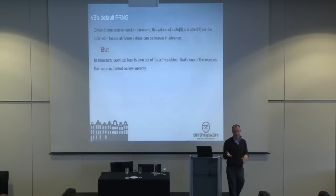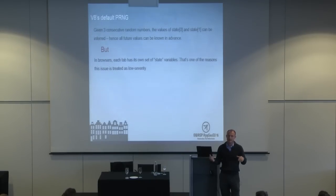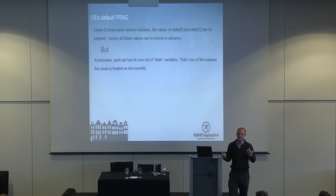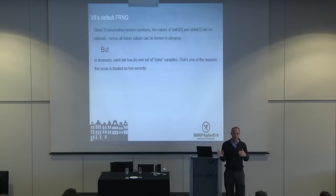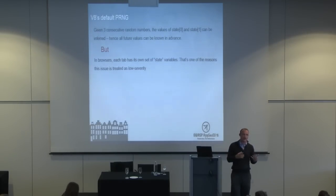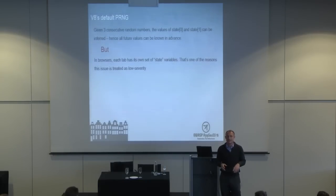But in a web browser, in Chrome, each tab runs in a different process. Different process means that the private data members of random are different between each tab. So the idea is that if you have a single tab, your application, and you compute random numbers, you can tell what's the next state 0 of your tab, but you can't tell anything about the states of other tabs. Okay? So that's kind of a protection. That's one of the reasons that Google doesn't consider the fact that their PRNG is weak a real problem, because the problem is contained within this specific session, within this specific tab.